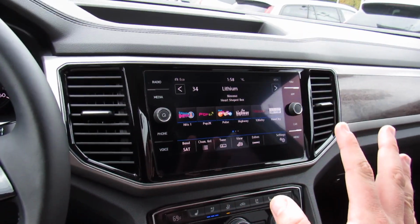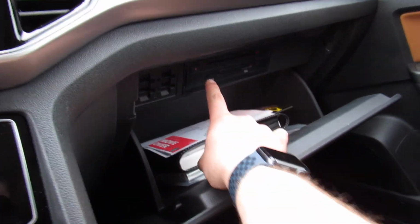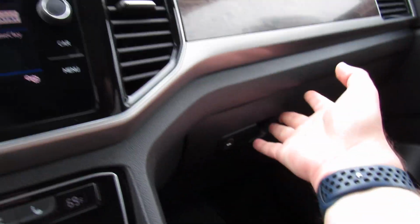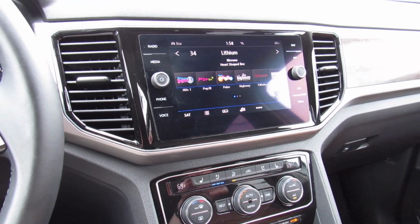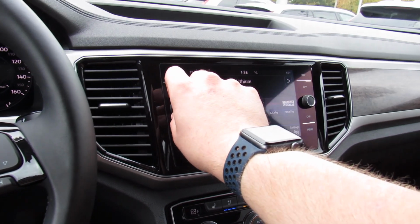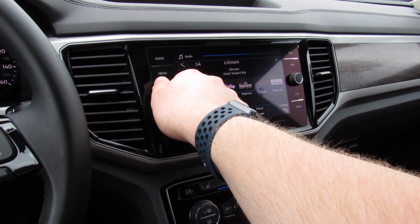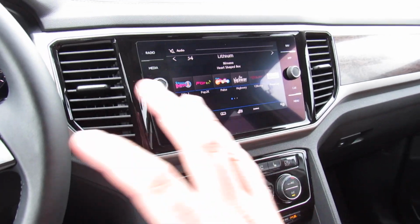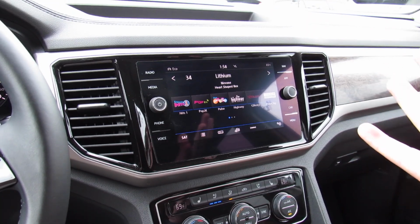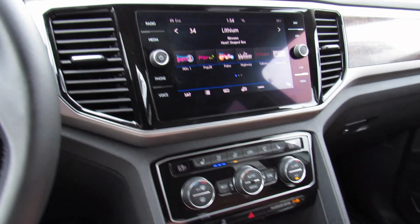Back on the radio screen, AM, FM, auxiliary in, satellite radio. This one, yes, this one actually does still have a CD player as well. So AM, FM, CD, auxiliary in, satellite radio, Bluetooth audio streaming. It's a great sounding system as well. That Fender system really does pack a punch, but everything is super easy to use, very self-explanatory. So honestly, one of the best infotainment systems out there.